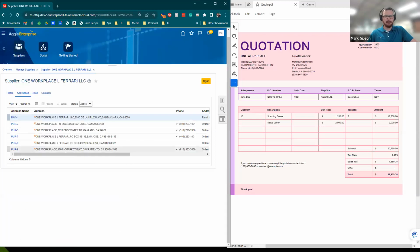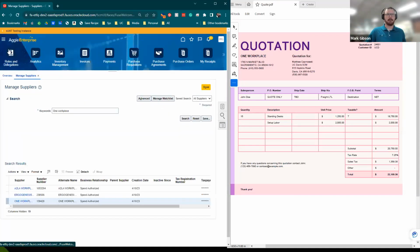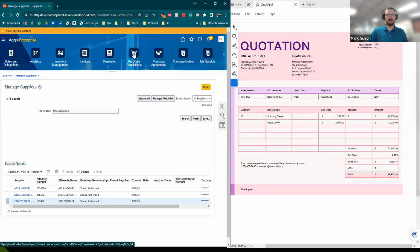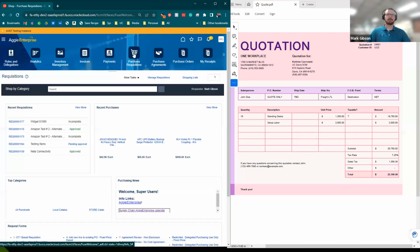And I'm going to see that this one is 1780 North Market. So it's purchasing 9, so PUR 9. I'm just going to make a mental note of that, in case I forget. But now I'm going to go in and enter the requisition for this particular order. One of the ways to do that is to simply go up here and click the purchase requisitions button.